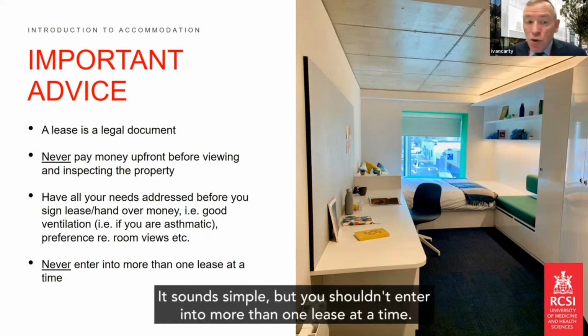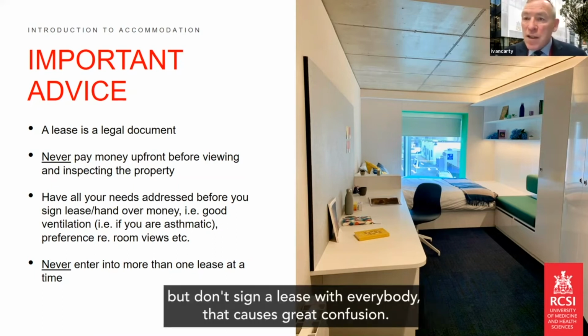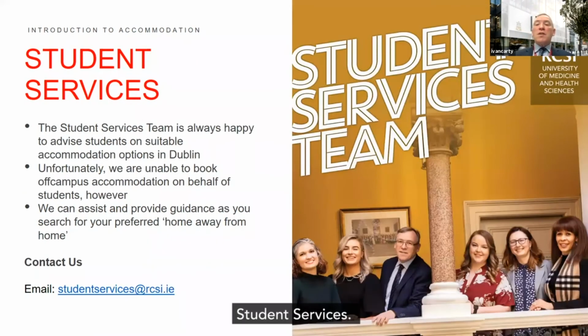It sounds simple, but you shouldn't enter into more than one lease at a time. We know you look at all the accommodation, but don't sign a lease with everybody. That causes great confusion.